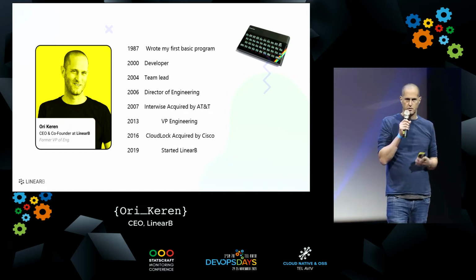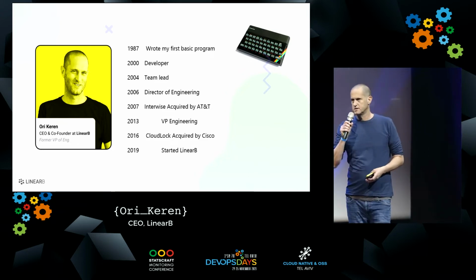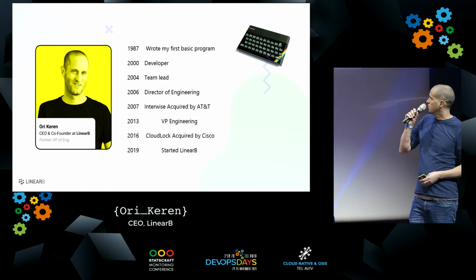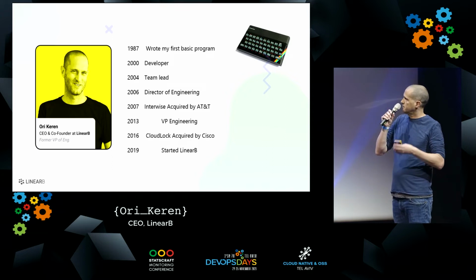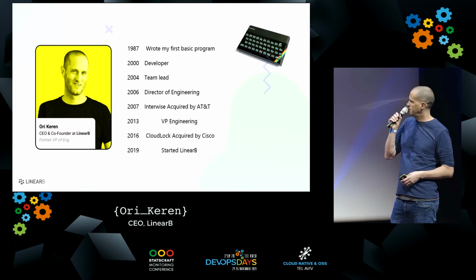I worked as a developer for a couple of years and got promoted, and I did 2 roles as head of engineering for local startups in Israel. Both of them were acquired, one by AT&T, that kind of got to be the big AT&T development center, and one is CloudLock that was acquired by Cisco. And in 2019, I started LinearB with my partner, Dan.